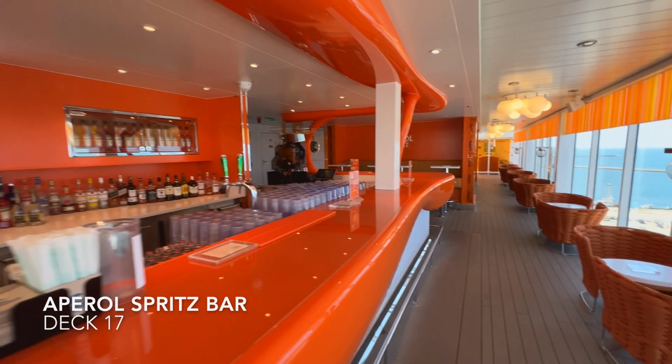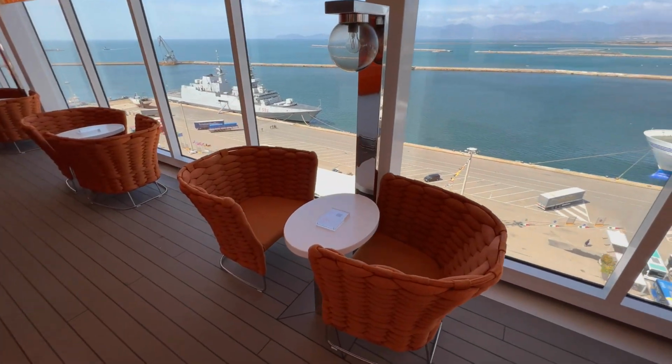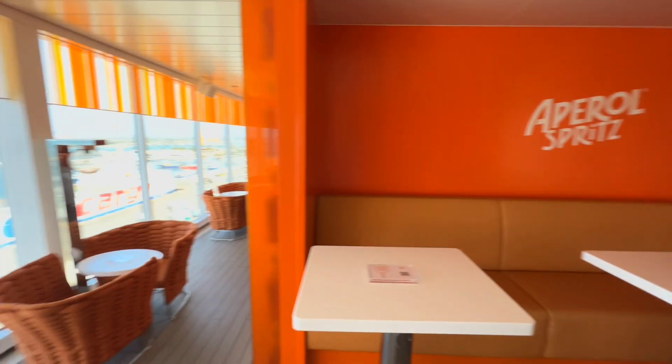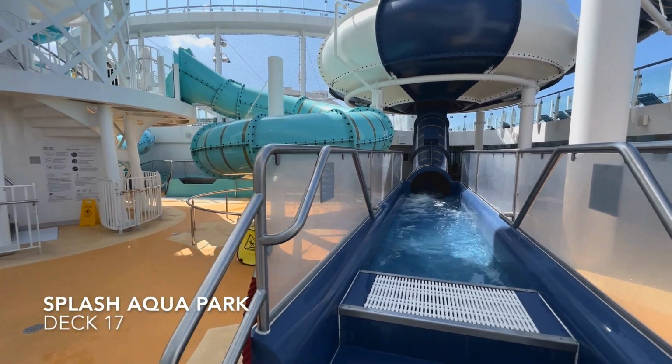And directly beside the beach club, you've then got the Aperol Spritz Bar. So Costa have teamed up with Aperol to provide this speciality venue, which again, if you have drinks packages, then that's all totally included here. So you can head in, grab an Aperol and sit in the sunshine.